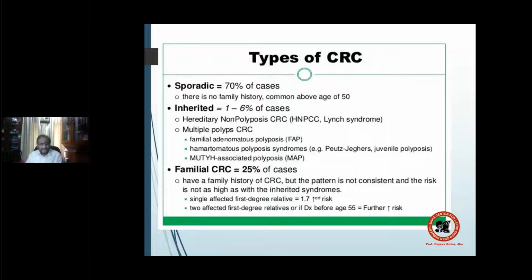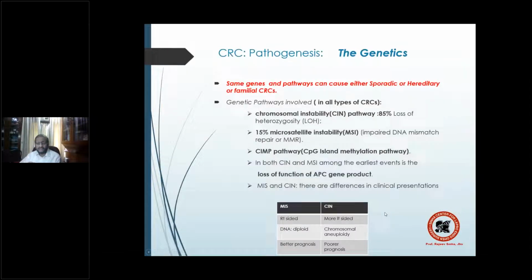Familial 25%, and as opposed to inherited, you have a family history, but the pattern is not consistent. In an inherited, it has to be a consistent pattern. That means father is infected, the child has to be infected. In familial, it's not so. The father is infected, the child may not be infected, right? So the pattern is not consistent, and the risk is not as high as in an inherited syndrome. But still, the single affected first degree relative is at a 1.7 times increased risk, and two affected first degree relatives of patients, when they die before age of 55, they are at increased risk of malignancy.